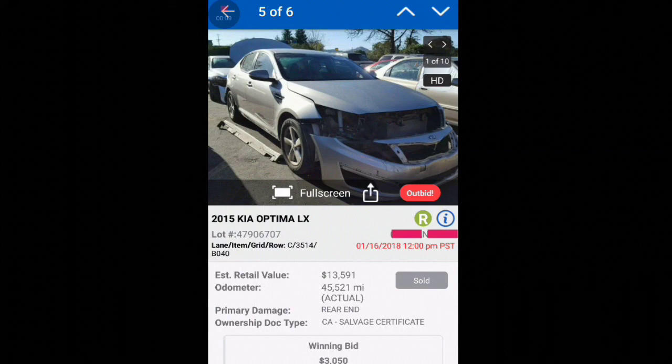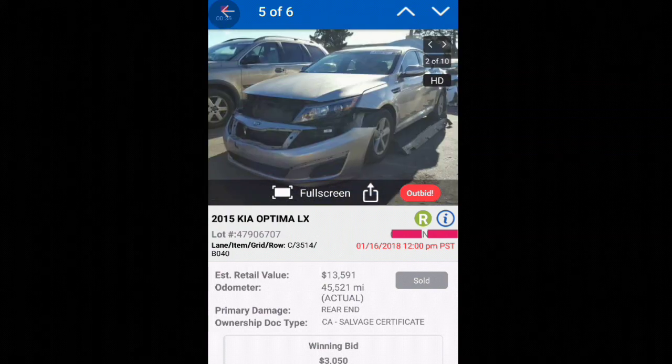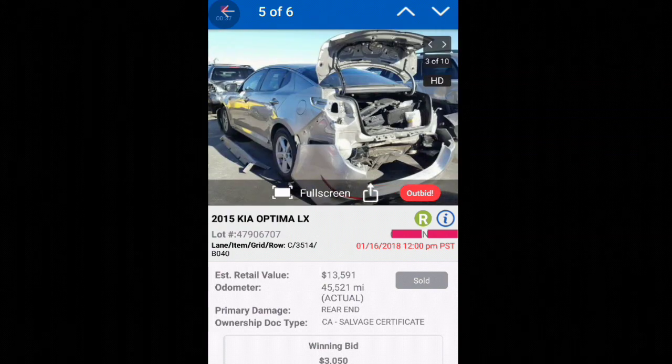About how much the car, the total cost of the car, was already repaired. So right now we're checking out the actual car, the 2015 Kia Optima LX, and right here you can see the mileage and the winning bid. The winning bid was $3,050. That's what the winning bid was, plus the fees.